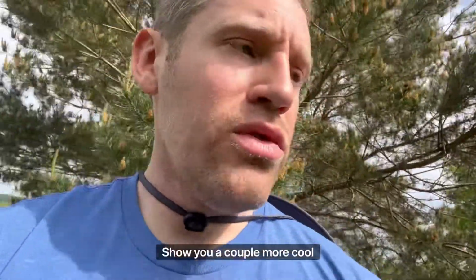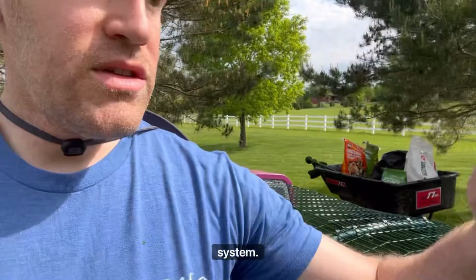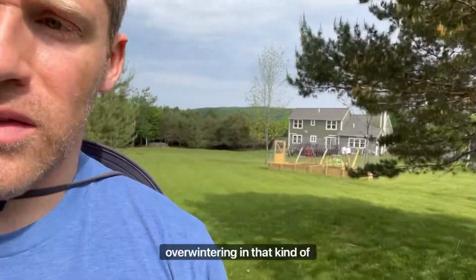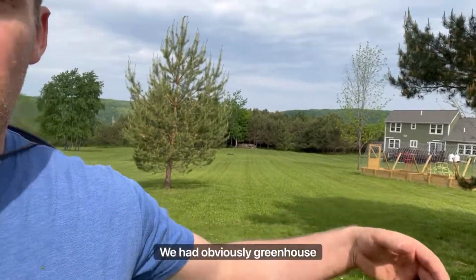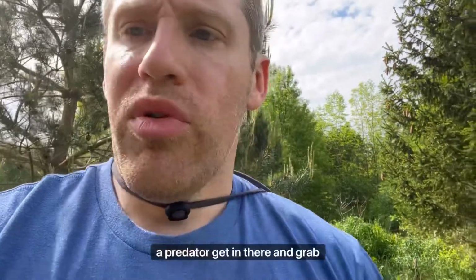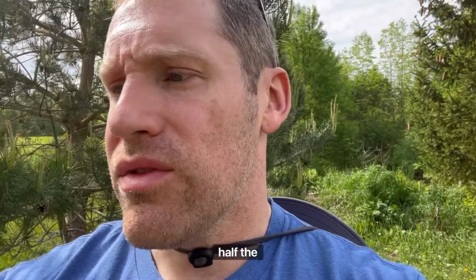Show you a couple more cool features of this coop system. We've never had a predator issue with these coops. We had the chickens overwintering in that kind of greenhouse structure back there. We had greenhouse plastic over the top of it, and we did have a predator get in there and grab half the flock, which was sad.